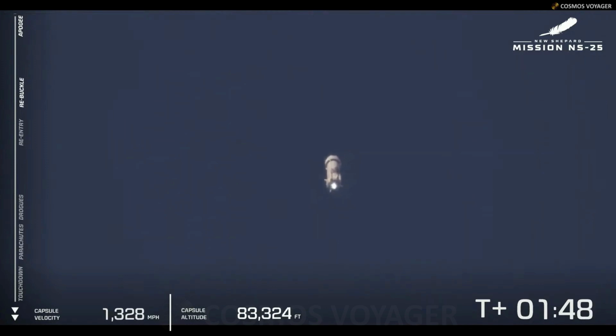Max Q has been confirmed. Again, thank you everybody for joining us for New Shepard's 25th mission to space. So far, a nominal flight. We have gone through max Q. 100,000 feet. And the vehicle will continue to climb under full power of the BE-3 engine.